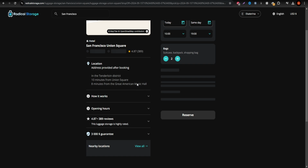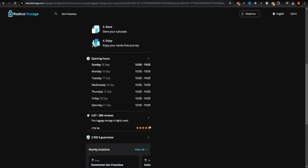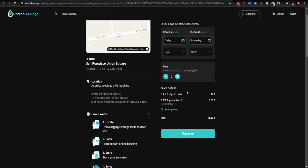Radical Storage ensures that online transactions are secure, so you can book with confidence. After your booking is confirmed, you'll receive a reference number and directions to the storage location. When you arrive at the designated location, present the reference to the staff, and they'll securely store your bags.